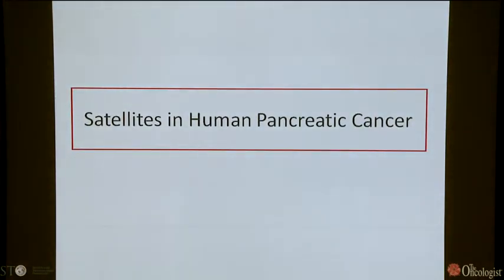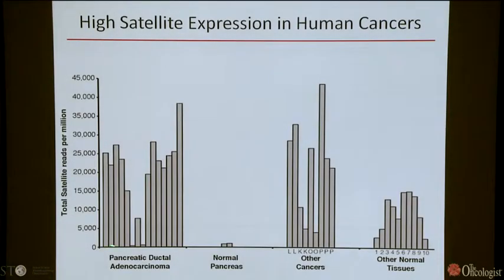So the obvious question is, we're not here to cure mice, so let's look in humans. So we looked at 15 pancreatic ductal adenocarcinomas from the MGH pathology department, looked at normal pancreas, and we looked at a variety of different other cancers, so non-small cell lung cancer, renal cell cancer, ovarian cancer, and 3 prostate cancers. And then we also sequenced a bunch of normal tissues like brain, colon, kidney, lung as well.